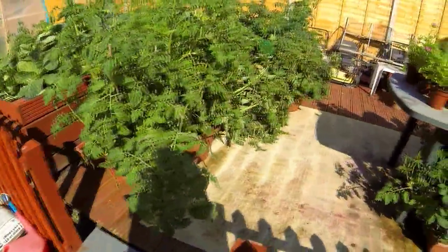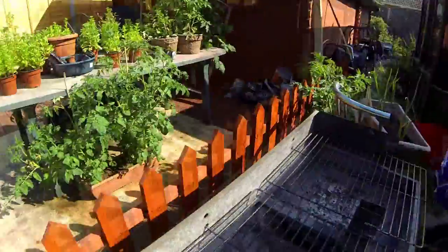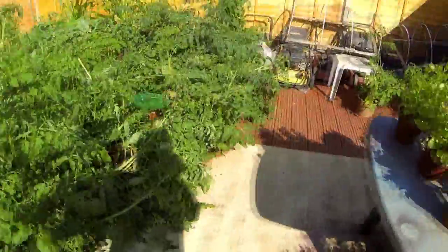I went mad, as you know, with the tomato plants. As you can see, we've got absolutely stacks and stacks of tomato plants all over the place, and they are literally everywhere. It's a little bit windy out here. I don't know whether you can fully hear me.